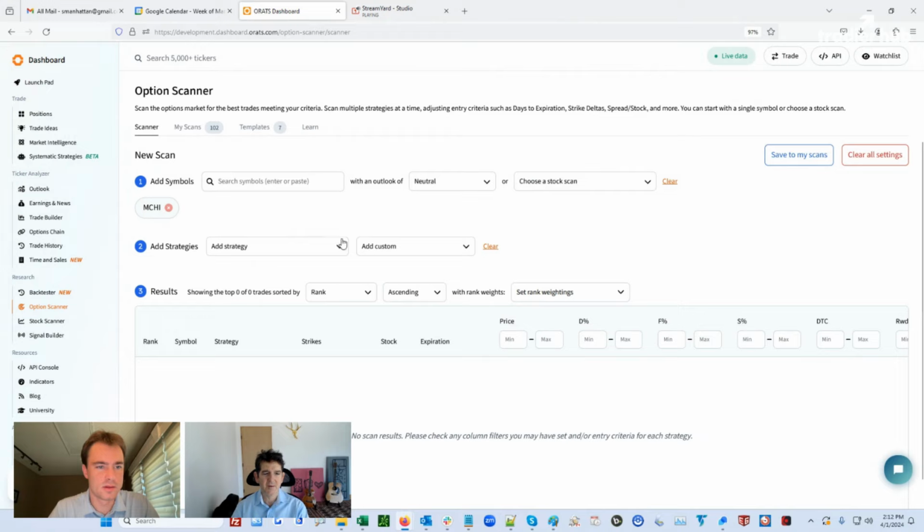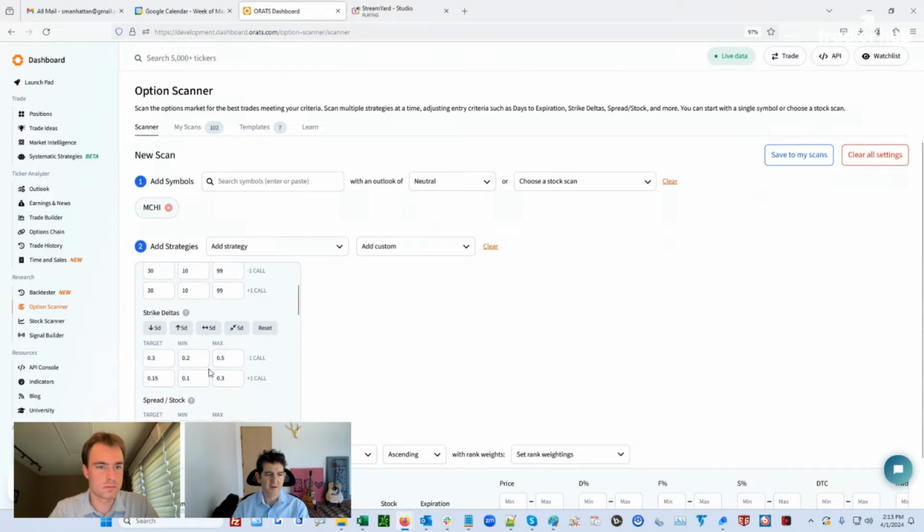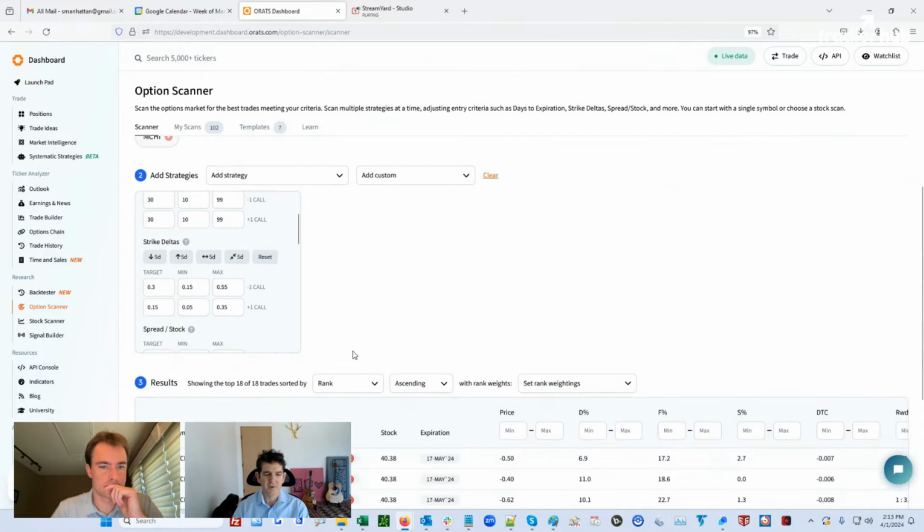Yeah, so there's MCHI. We want to sell a call spread. We'll widen it up, so we'll go from like 10 days to 99 days. And the delta, that's already pretty wide. I'll widen it up even a little bit more. 5 deltas is low, 35 on the long, and then 55, 15. So that looks pretty good. So let's see if we can find anything good.